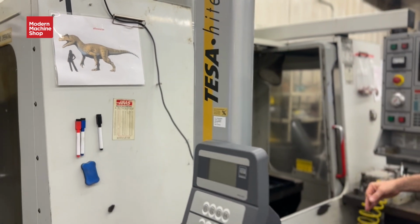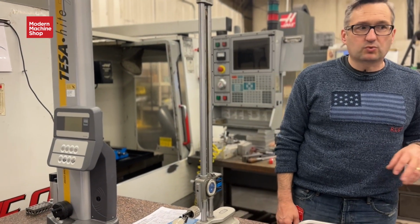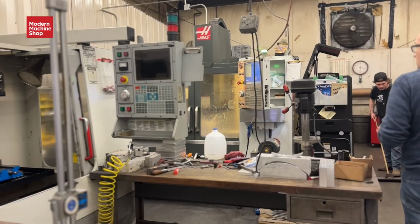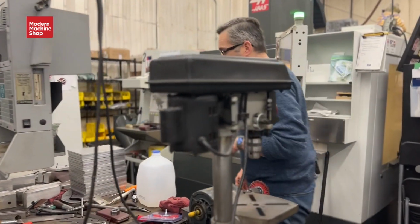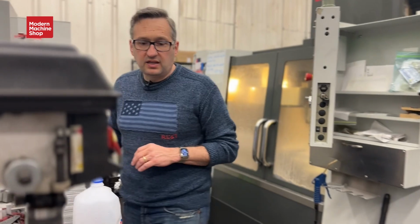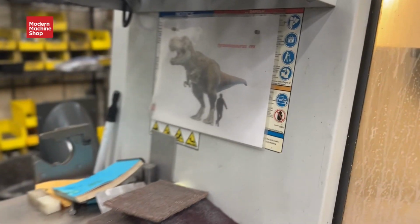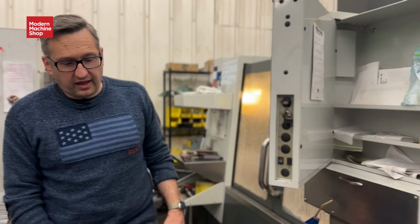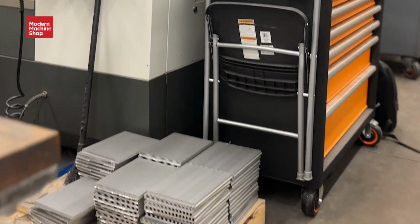And it is towards the end of the day, so we're starting to shut the machines down, but of course we have machines running still at the same time. This is our VF2 machine. This is where we're running one of our production jobs. We're making heat sinks for a customer, and this is the T-Rex. And you can see that the T-Rex is doing a good job of making some teeth.